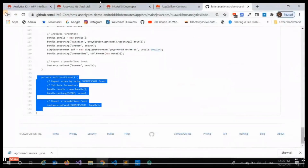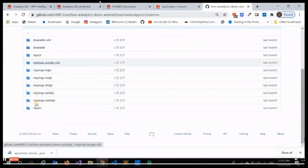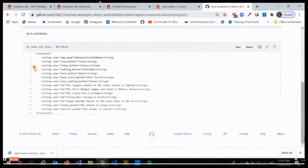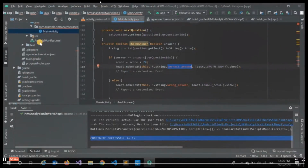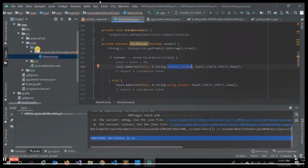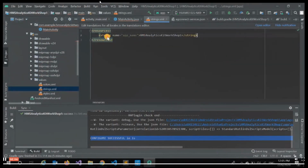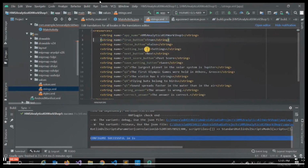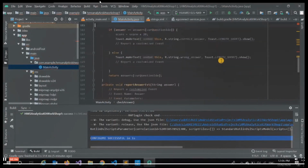Now let's take the strings file that we need. So we'll go to the resource and go to the values and then to strings and we will copy the thing that we have here. So I'll go open my resource values and we will paste these things here and I will remove the duplicate one. Okay. We'll see if we have some errors.